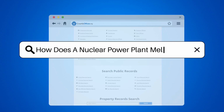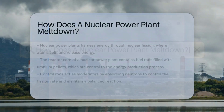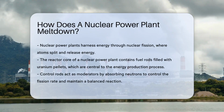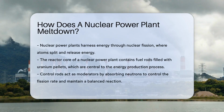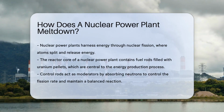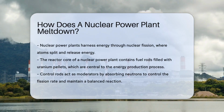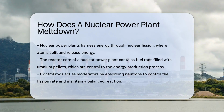How does a nuclear power plant melt down? Imagine a powerhouse harnessing the atom's core energy. That's a nuclear power plant for you. These plants use nuclear fission to produce electricity. It's when atoms split and release energy. Lots of it. In the heart of the plant, the reactor core is where the magic happens.